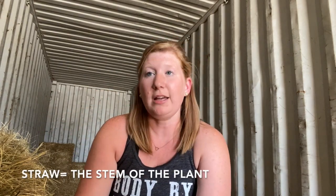Straw is when you harvest the top of the plant, like a wheat or a barley. You harvest the top, you take the seed pockets off the top, and then you go in afterwards and you cut down the stalk. So straw is harvesting the stem of a plant. Straw is generally used for bedding. You're going to see that under large animals, in barns, under small animals, any kind of bedding generally.